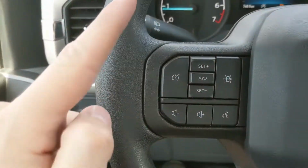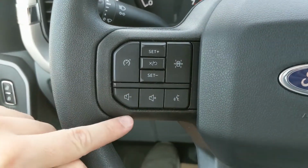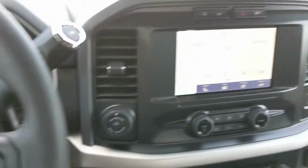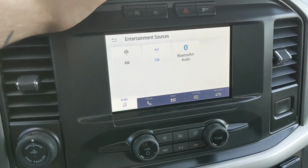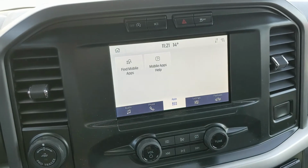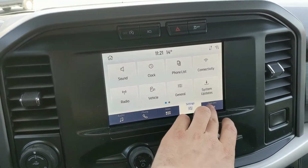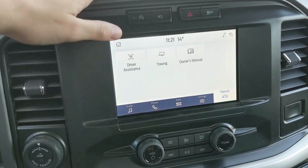Then moving on to the left side, where you have your cruise controls with your lane keeping system and your hands-free phone and radio controls along the bottom. Then moving on to your center infotainment screen, which is radio and Bluetooth capable, so you have some options there for whatever you want to listen to. Then you have your Bluetooth phone controls, whatever apps you may have installed, settings for your screen, and some other features around your vehicle, and your general truck features such as driver assistance, towing, and owner's manual.